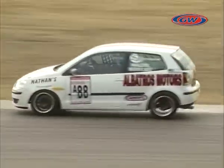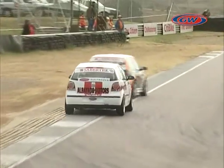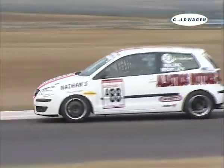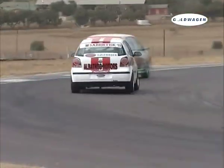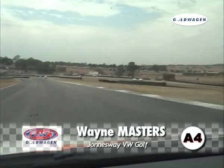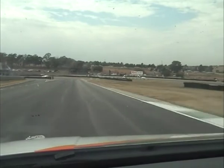These guys are going at it. Valdi just wants through. I'm sure this must be really close to the end of the race. He's putting huge pressure on Wayne Masters. Let's see if he can force Wayne into an error. Valdi is going at it. Wayne is going at it. And down the on board. Oh, missed the gear. He missed the gear big time. Wayne Masters has made a mistake.